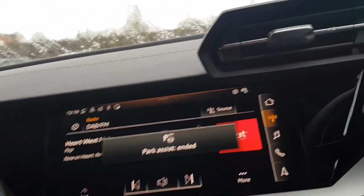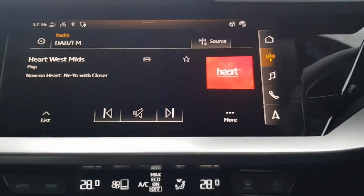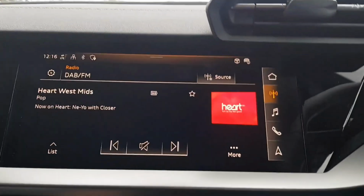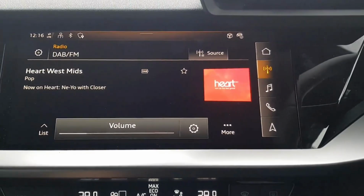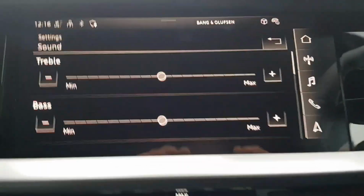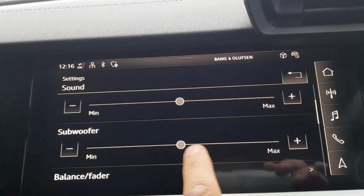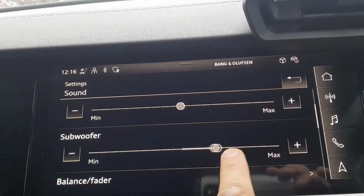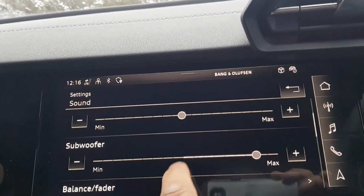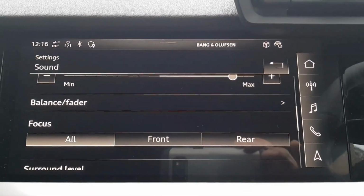I suppose for me, one of the main features of the comfort and sound system is having the Bang & Olufsen sound system. So of course it's operated the same as any other sound system in the A3, either on the steering wheel or in the centre console there. So when you do adjust the volume, you see this banner come up. If we press settings, like the standard system, you can adjust the bass and the treble. You do however have a subwoofer in here, so you can adjust the subwoofer by pressing out of that. You can also adjust the sound focus. That's the same in the previous car actually.